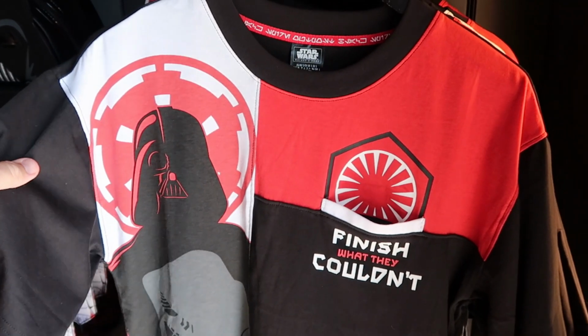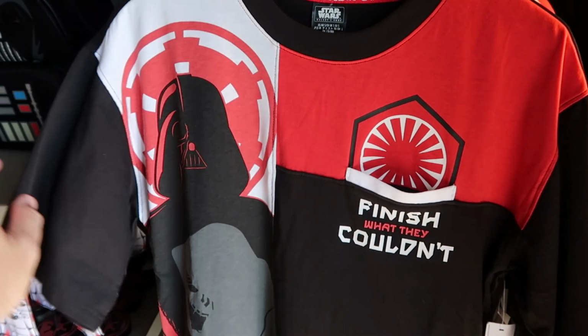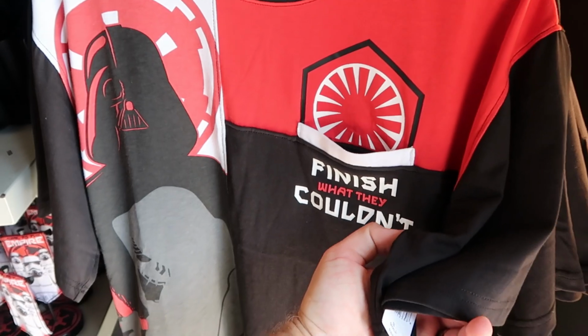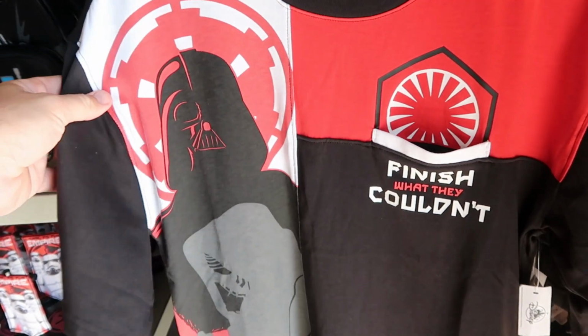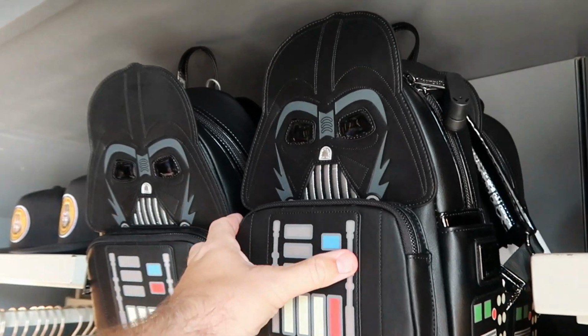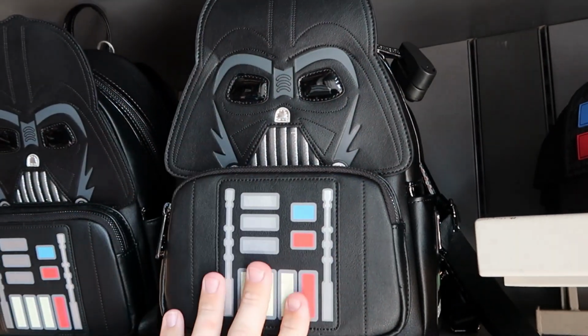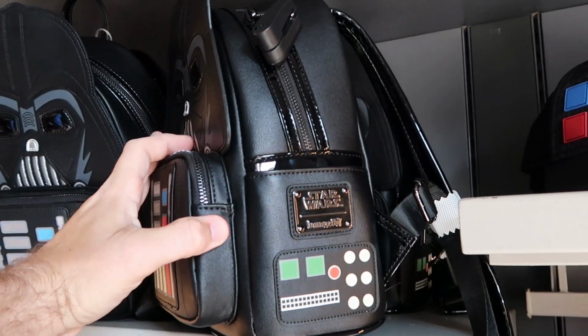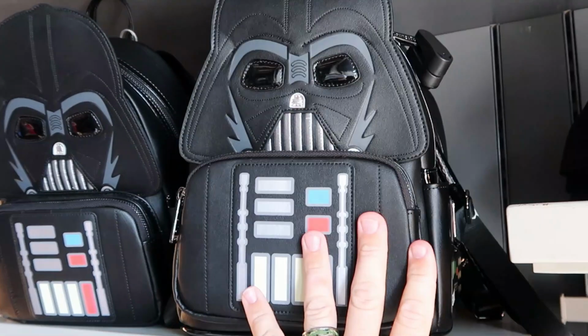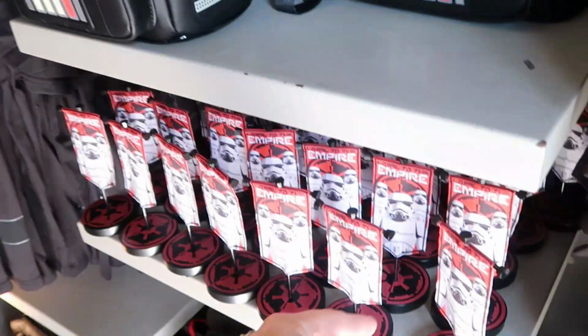Here's another brand new adult size graphic t-shirt, again with Darth Vader on the pocket. It says "Finish what they couldn't." These are $40 a piece in the adult size. They do have the, let's see here, Disney Park lounge flies. This is all embroidered, the simulated leather, and it glows in the dark. You have your Star Wars lounge fly badge on the side. Those are $88.